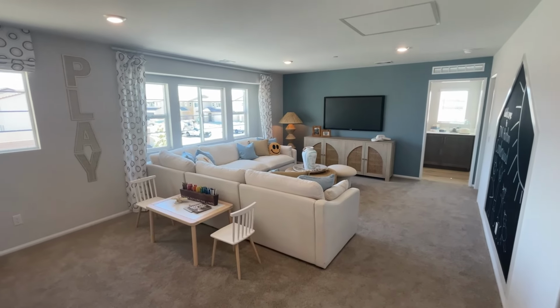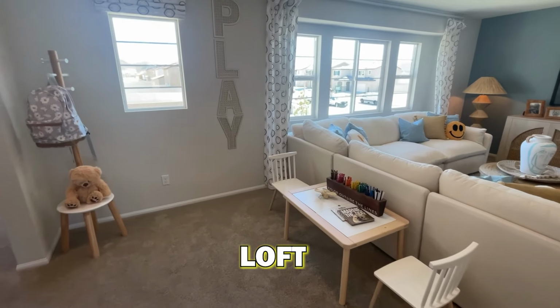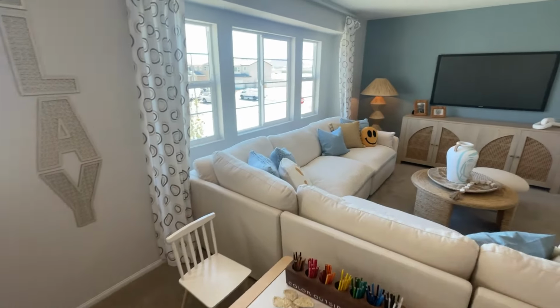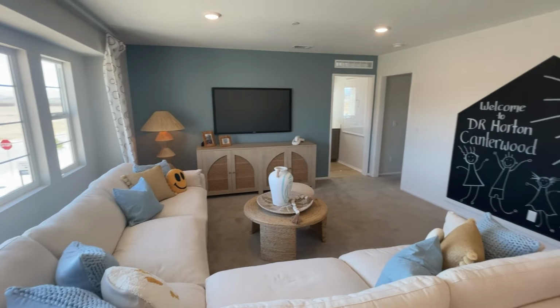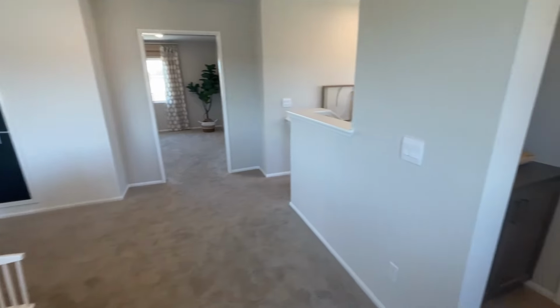Here we are at the top of the stairs. We're at the loft, a really good sized loft area. I got this set up as a playroom right now. Giant secondary living area. Guys, this is massive. Really huge. But let's go back this way.